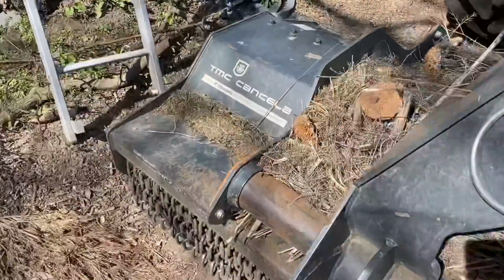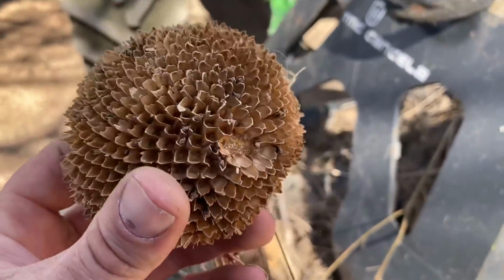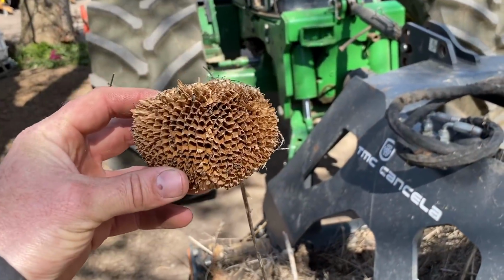See all the sunflowers on the front. Totally stripped by the birds. There's a Fibonacci sequence still visible.